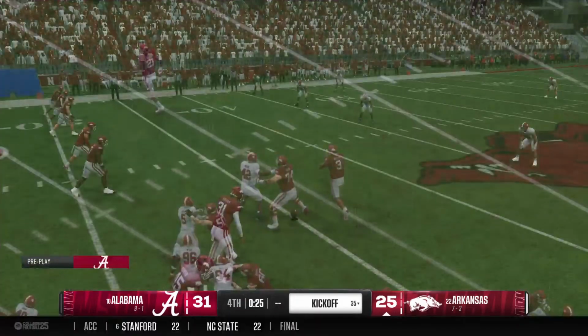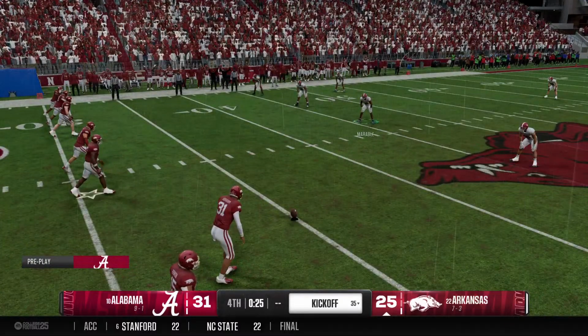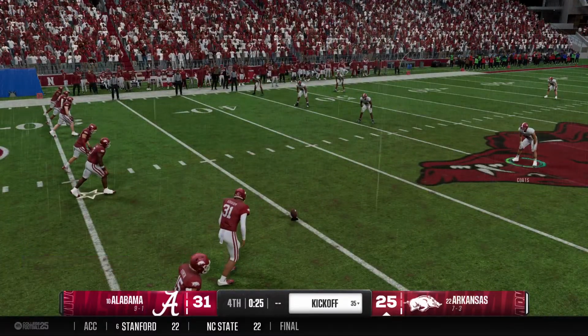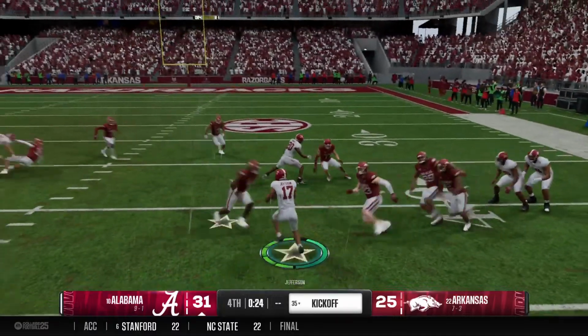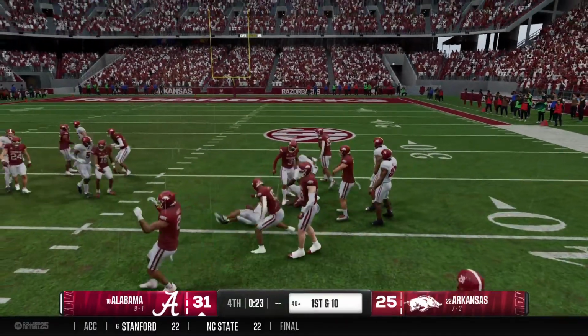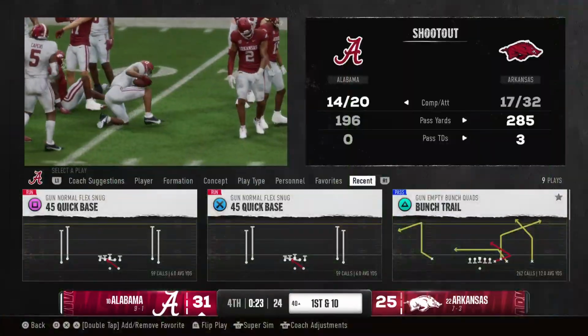That is what they mean when they say ball control, a 14-play touchdown drive. And the finisher, an 18-yard touchdown throw. That's why they call them the hands team. They're able to secure the onside kick.